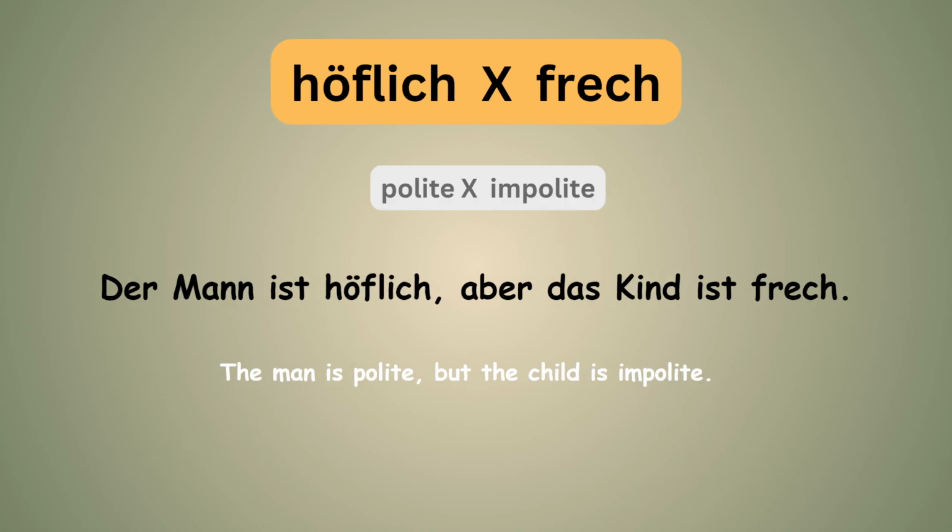Next pair is höflich und frech. Höflich means polite, frech means impolite. An example: Der Mann ist höflich, aber das Kind ist frech. The man is polite, but the child is impolite.